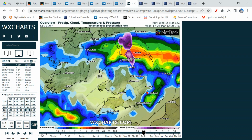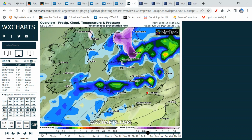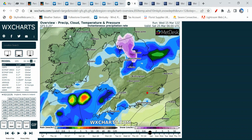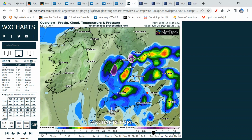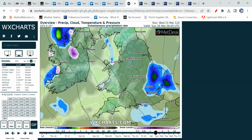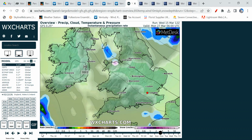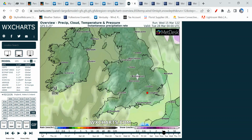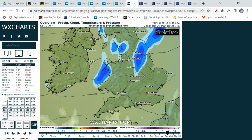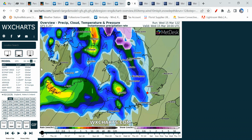And notice how those purples are appearing over the Pennines, suggesting that cold air is not going to be that far away. We're going to come on to the temperature trends in just a moment. So let's play this out. This is the 25th of March. So this is 10 days time. Lots of rain, lots of showers, lots of rather cool air. And as we go forward with time, look how those purples indicating wintry showers edge closer and closer to the southeast of England. So yeah, winter is not quite done with us just yet. And I think really that is the theme that's going to then take us out to the end of the month, rather cool and unsettled.